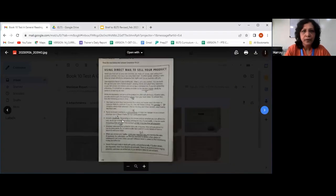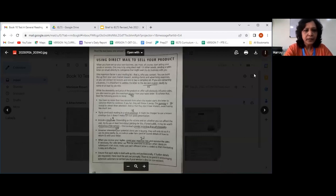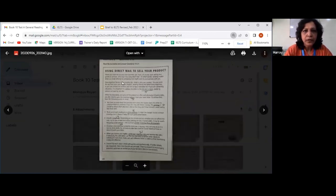Now let's look at section 2 in the same reading test, which started with smoke alarms in the home. This is the second section. I hope you all can see my screen. I'll just make it a little smaller so that you can also see the heading, section 2. Section 2, questions 15 to 27. Read the text below and answer questions 15 to 21. The whole passages section is 15 to 27, but this article is from 15 to 21.